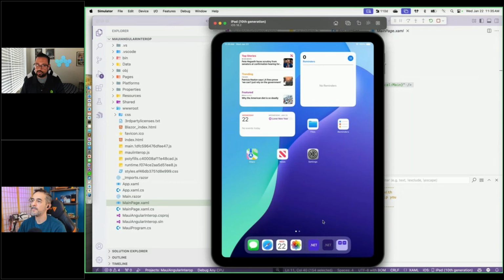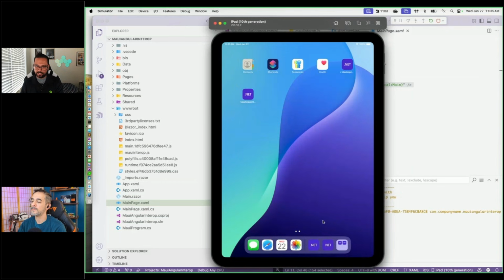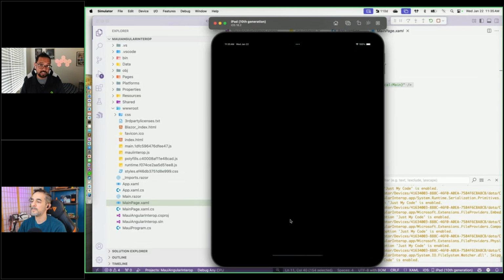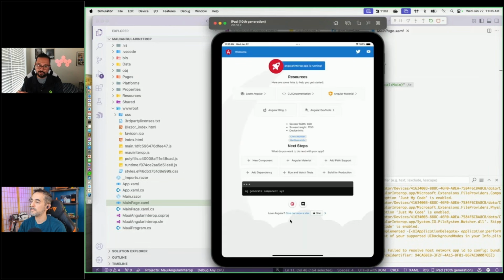This one was a Hello World Angular app, so ng new, nothing new, just a CLI app. Just a regular ng serve that you'll see for web on the browser. You're going to see that same experience on an iPad. The only difference here is you'll notice that even when it's running on an iPad, I can read the screen dimensions, the width and the height. I can click on this button that says, get me some device info. It shows I'm running on an iPad, and my orientation happens to be portrait.